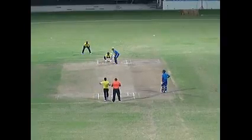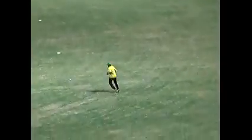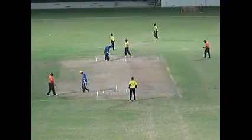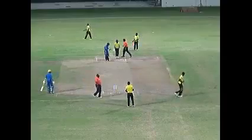There is no devil in the pitch here. Here is Fuhr coming forward on this occasion and playing the ball into the vacant mid-on position. The fielder comes off the long on boundary fields and only a single. So Guyana will be hoping that they can steady things.